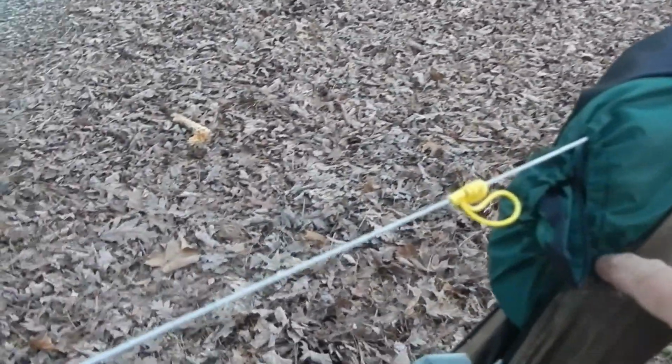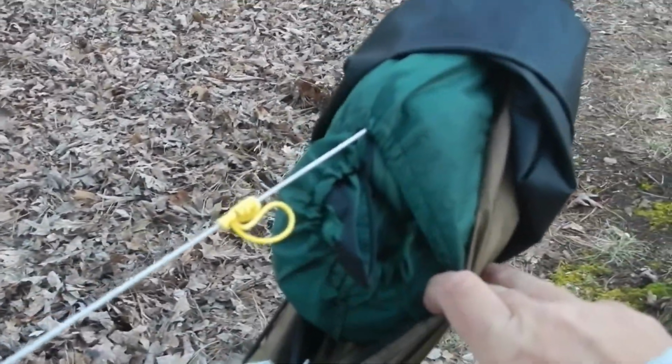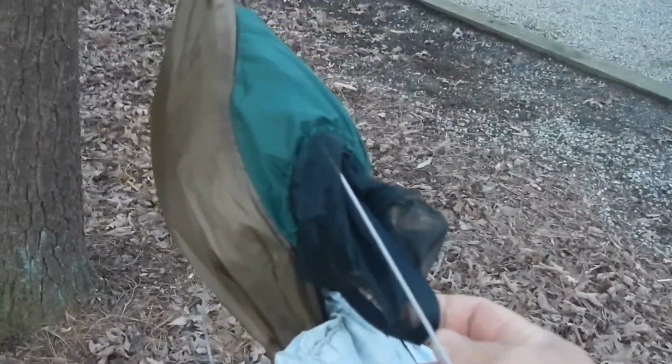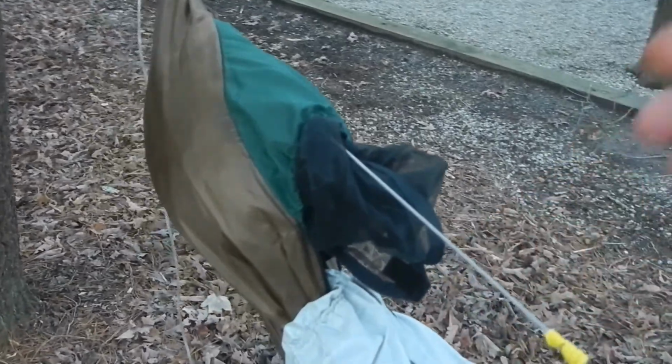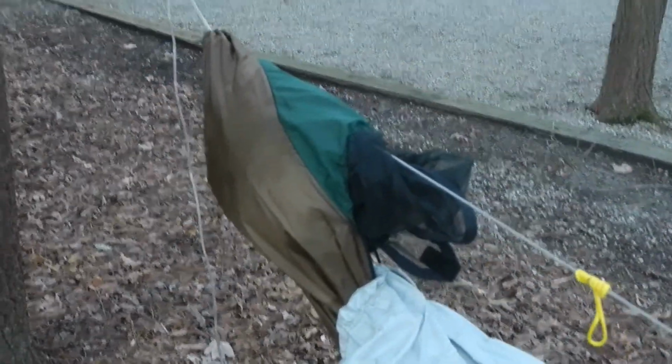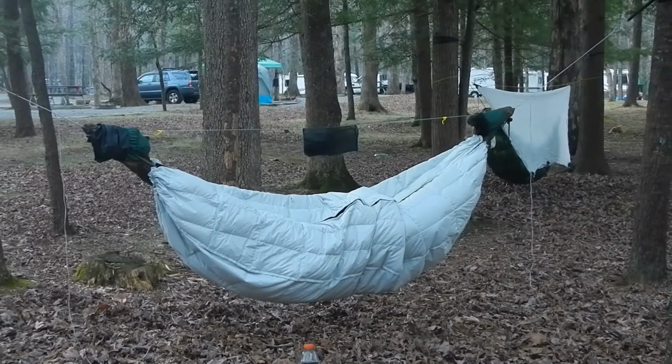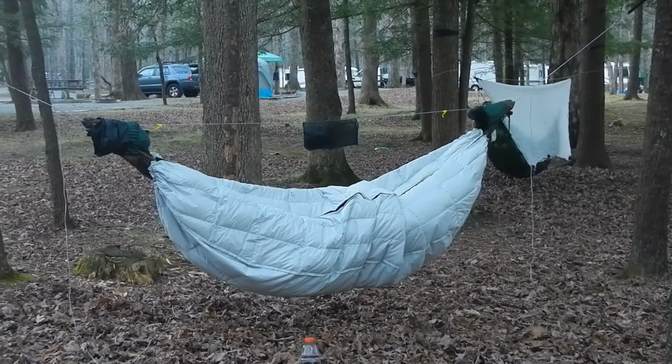Here's a clue right here. See this? And on the other end of the hammock, there's one more. I wonder if anybody can guess what's going on here. What kind of hammock is this? Quiz question of the morning. People have guessed what kind of hammock this is. I will take this peapod off and give you another clue.